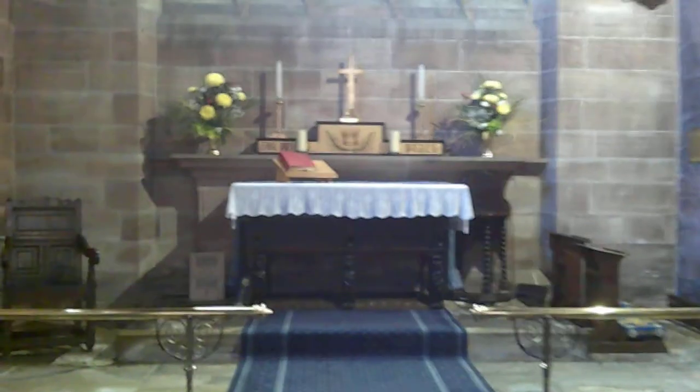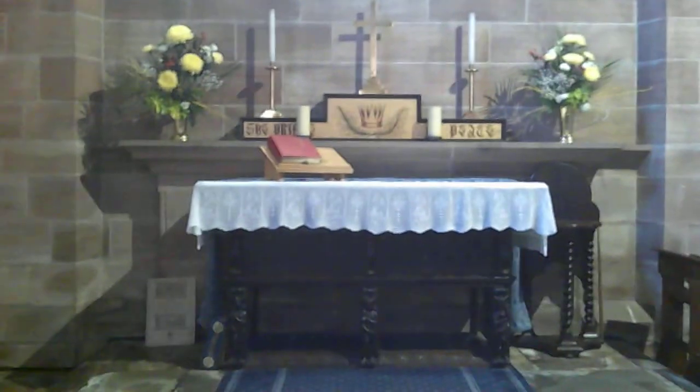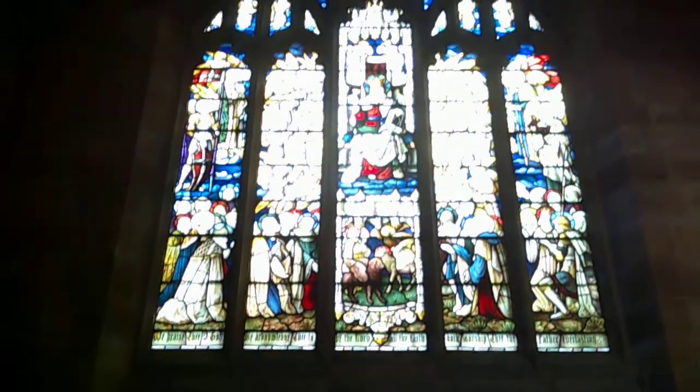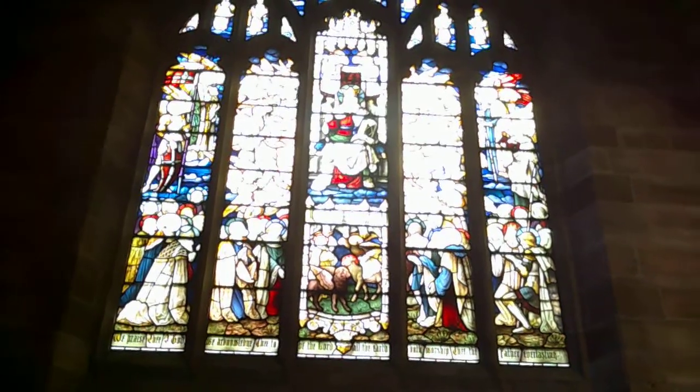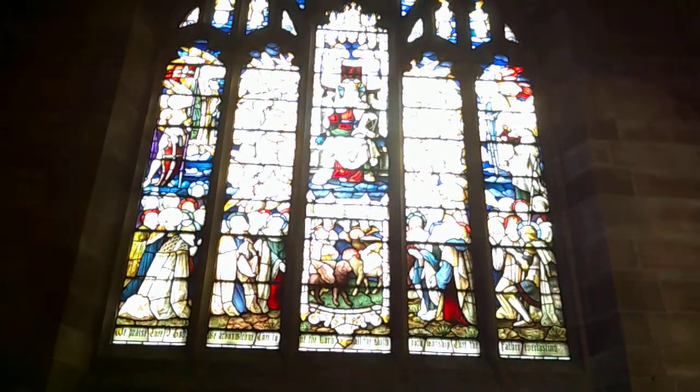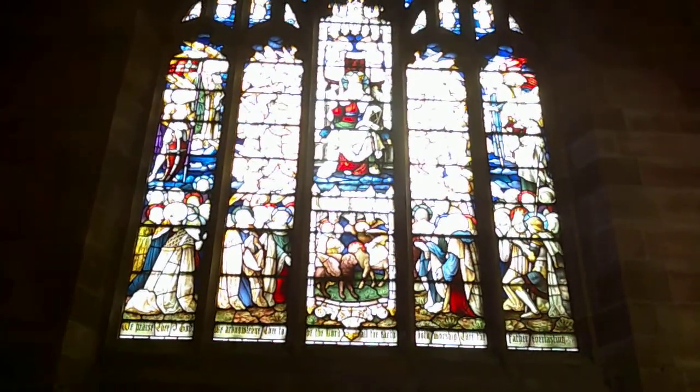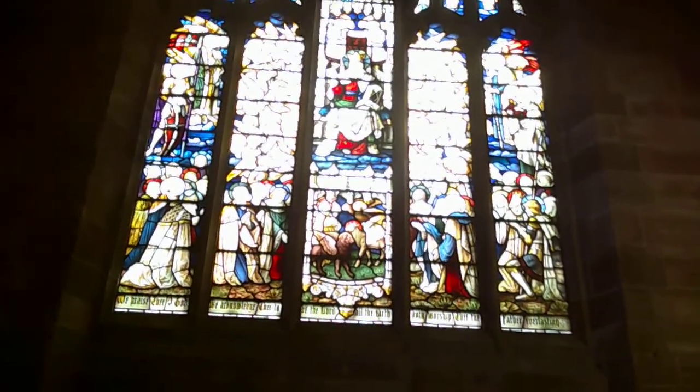Communion table is quite interesting. It is a table rather than an altar, although it has been pushed back altar-wise along the wall. And there's the east window, Christ in majesty with the saints. It's the Te Deum. We praise thee, O God, we acknowledge thee to be the Lord. All the earth doth worship thee, the Father everlasting, and so on.